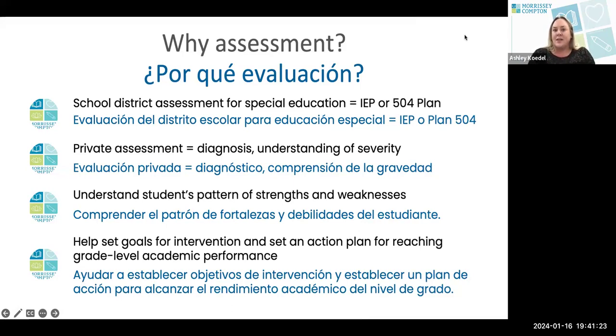In either case, the big part of assessment that is so helpful is that it's really helping you to understand your student's patterns of strengths and weaknesses. Sometimes when a student's struggling, all we see is the weakness, right? We're seeing the struggle, we know that. But through assessment, we really can look at what is the cause of the difficulty. We also get to see what strengths they have, and we can learn how to leverage those strengths in the way we teach them, in the way we support them, and in the way we teach them strategies. And so there is a lot of help and a lot of good information through that assessment.